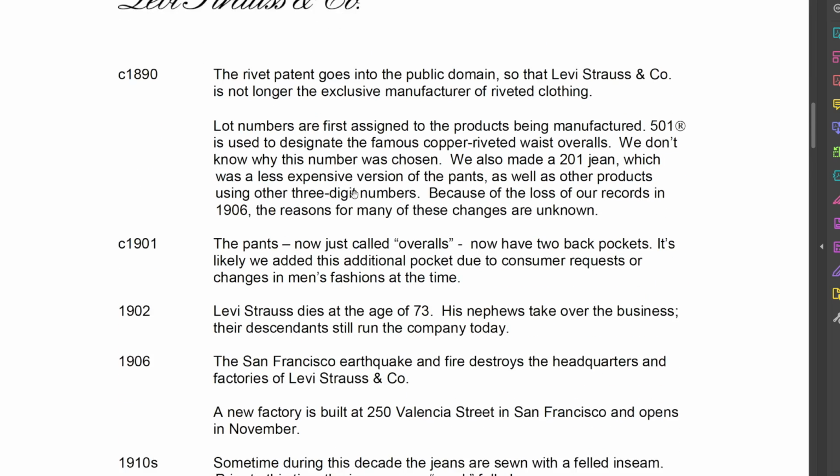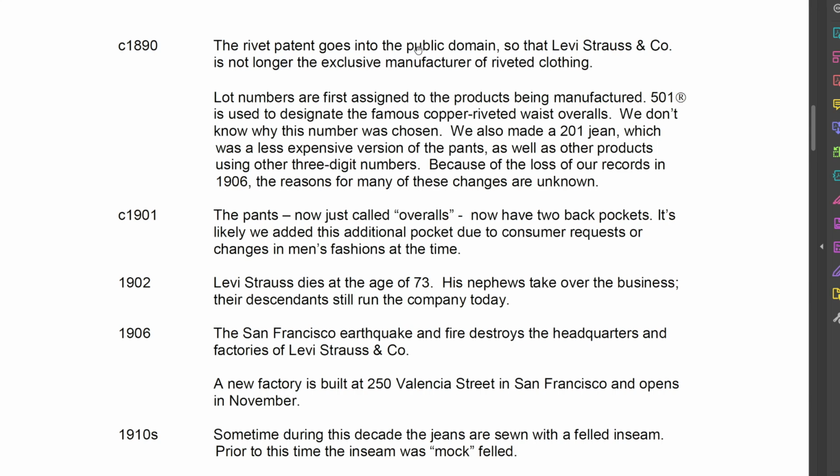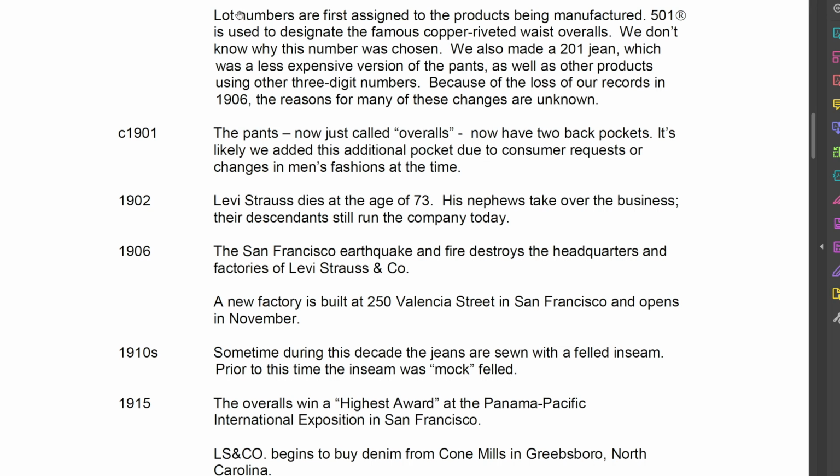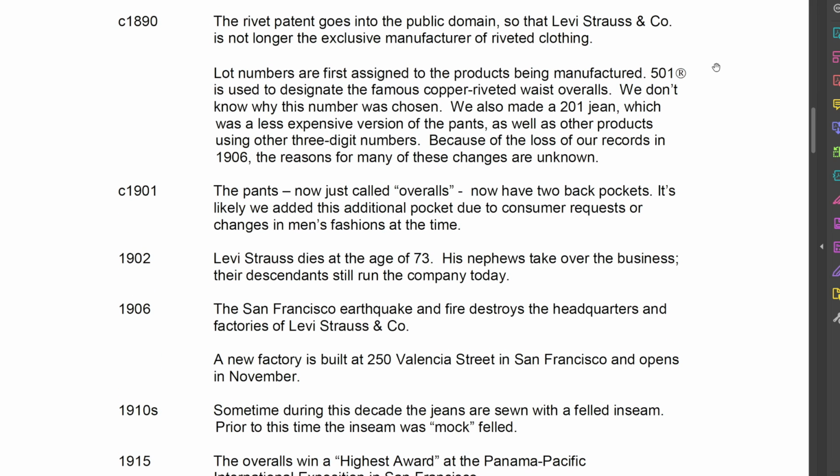Get to 1890. The rivet patent goes into the public domain. In other words, Levi Strauss & Company can no longer be the exclusive manufacturer of this riveted clothing. People can start using their idea. Lot numbers are first assigned to the products being manufactured. 501 is used to designate the famous copper riveted waist overall. So it's in 1890 that the 501 designation happened. So that's the first time in history they said, here's a Levi 501. So 501 is their oldest model. We don't know why this number was chosen.